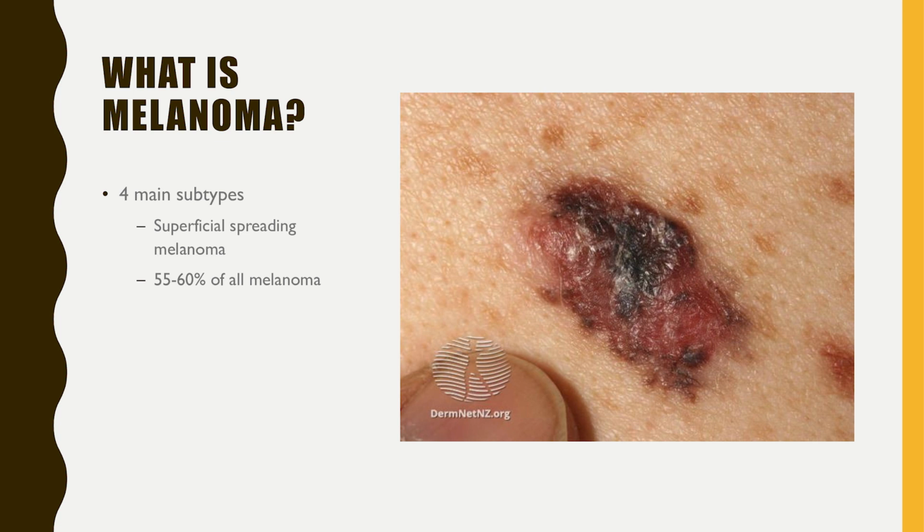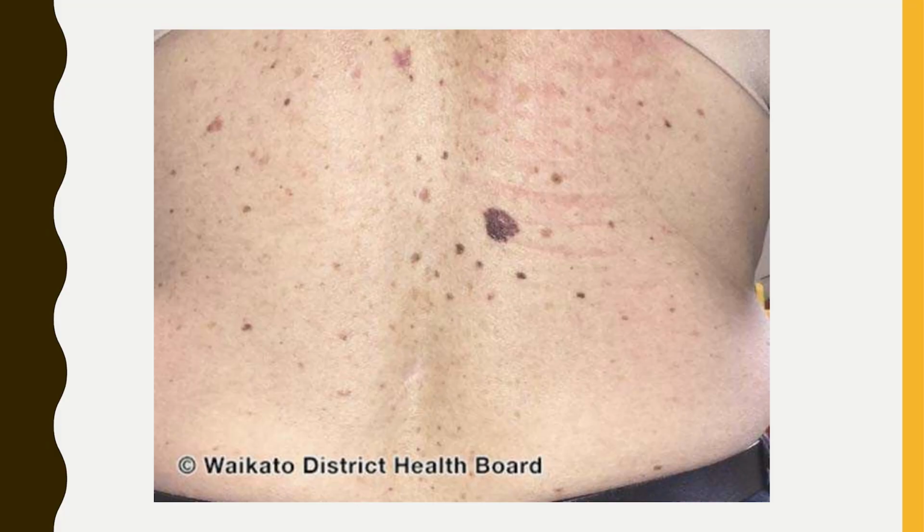So there's a few different subtypes of melanoma. This is the most common. It's the superficial spreading melanoma. So in general, usually you see it's asymmetrical, the borders are irregular, you have more than 2 colors within, and the lesions tend to be larger. This is another photo of a superficial spreading melanoma. You can see it's asymmetrical, it's irregular, there's more than 1 color, and it's by far much larger than this patient's regular moles.